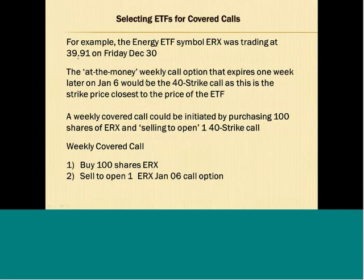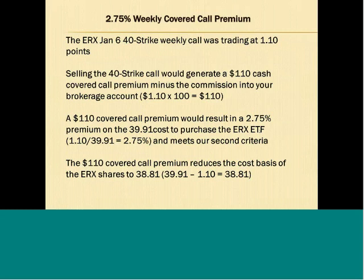So in this example, with the ETF trading at 39.91, we would normally sell the 40 strike call because that's closest to the price of the ETF. A weekly covered call could be initiated by purchasing 100 shares of ERX at 39.91 and selling to open the 40 strike call, which is the at-the-money call. The ERX 40 strike call was trading at 1.10, and selling it would generate a $110 cash credit to your account. That would be a weekly premium of 2.75%.